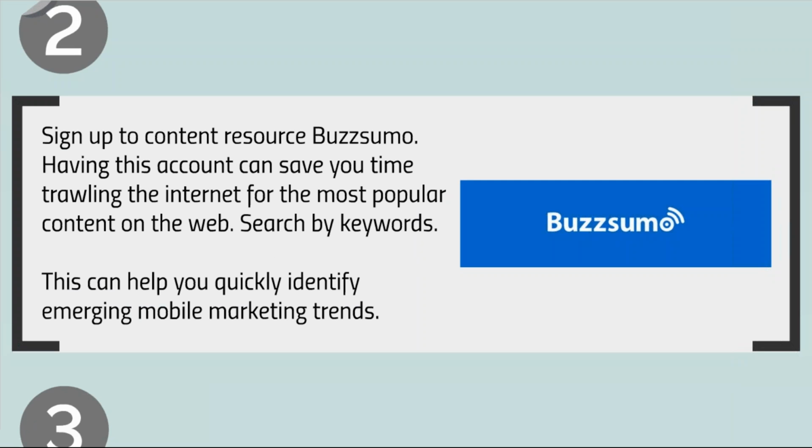Tip 2, sign up to content resource BuzzSumo. It's a really cool piece of kit, and there is a free offering. There is a paid-for offering that gives you more, but certainly the free offering is great. You just type in essentially a keyword or a website, and it'll start going and find content that is relevant to that.